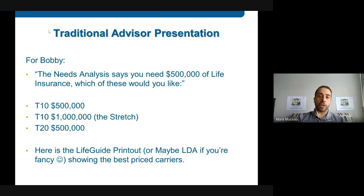Maybe to stretch a little bit, we'll buy $1 million to overinsure you. Or if I want to get crazy, maybe do a T20 instead of a T10 to add a little more coverage. And my presentation for a lot of advisors will be a Life Guide printout. And I still see this today, and I understand it.